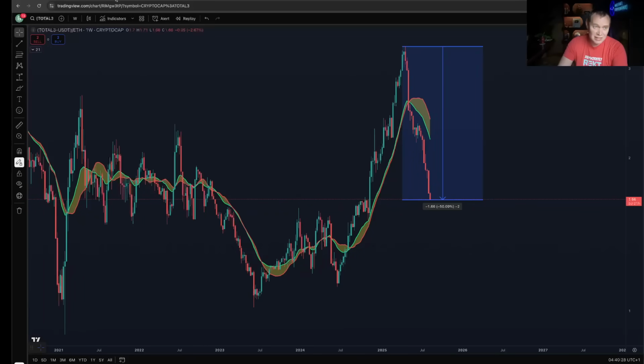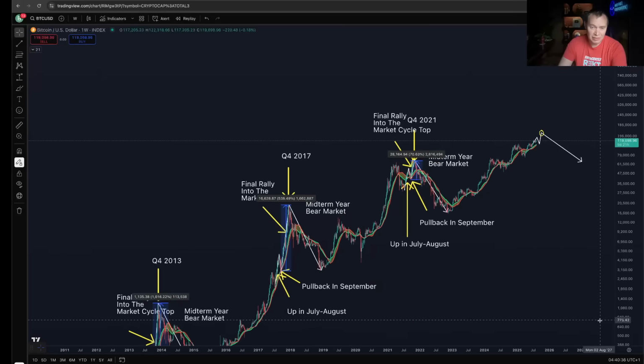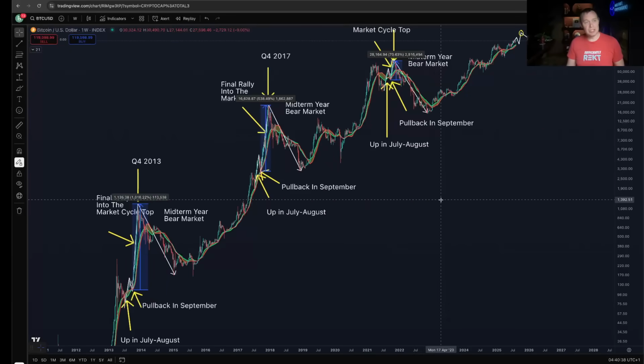So this is the pattern, right? The pattern that we just talked about. That is the pattern of how all Bitcoin bull markets have ended. A run up in July and August, a September pullback, a rally in October, and then you get some type of market cycle top sometime in Q4. That's how it's always happened.